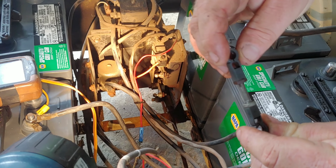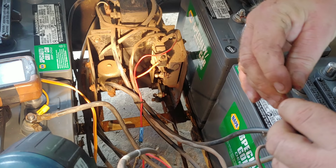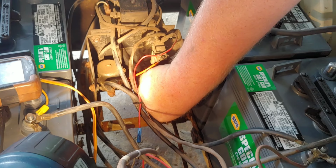All right, I went the other way. I went long and I left like two threads on both sides. Let's see what this one does. I'm just gonna hold it on there. I had to go longer, not shorter.